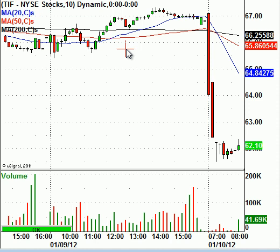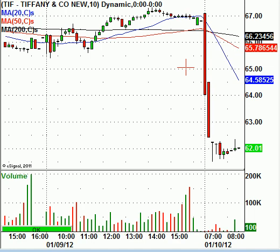That was setting up for a nice little pattern. Reported earnings after the bell yesterday, and it is down. And that's why you always want to be careful when trading earnings. But there is some support at 62. If it fails to hold this support level, though, this stock could go much, much lower, and you got to be careful there.